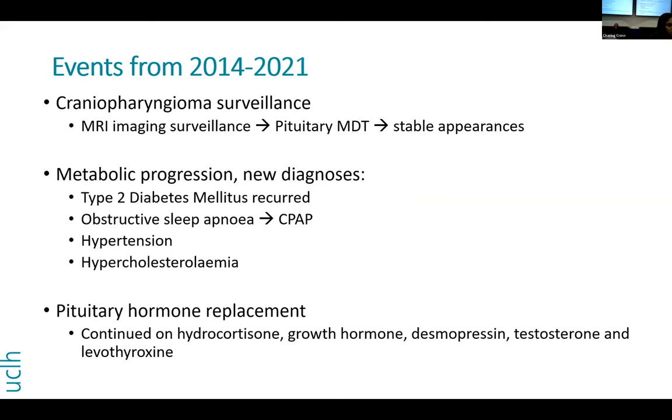In terms of his craniopharyngioma surveillance, this was followed up by the Queen Square Pituitary MDT. There were a lot of challenges, first of all, in obtaining imaging due to his weight, but this was successfully done eventually on the upright scanner, and he has stable appearances on his MRI scans with no further requirement for treatment. In terms of his metabolic disease, this progressed quite significantly.